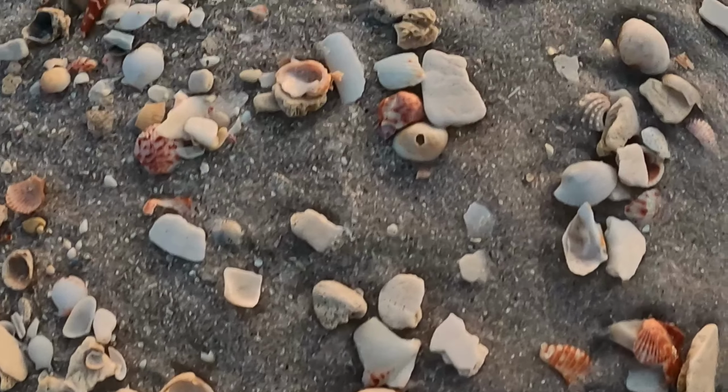Today we'll be visiting Navarre Beach after a hurricane landfall west of here. It's fixing to be a beautiful day and it's looking pretty shelly already.